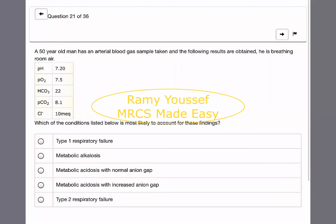A 50-year-old man has an arterial blood gas sample taken, and the following results are obtained. He is breathing room air. pH is 7.2, PO2 is 7.5, HCO3 is 22, PCO2 is 8, Cl is 10. Which of the conditions listed below is most likely to account for this finding?